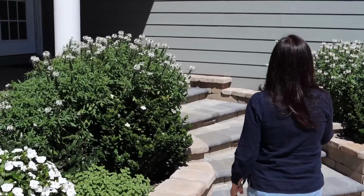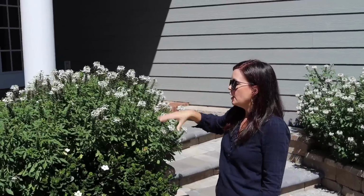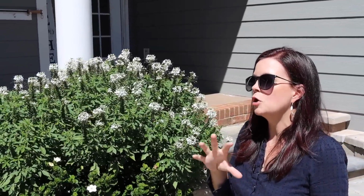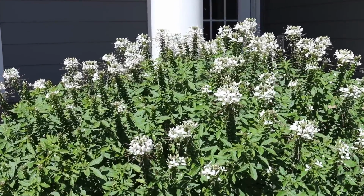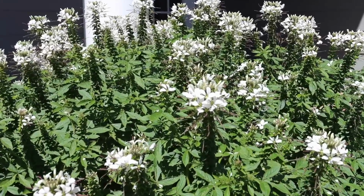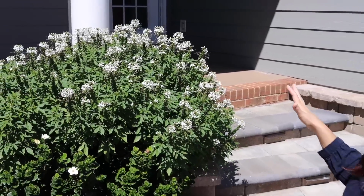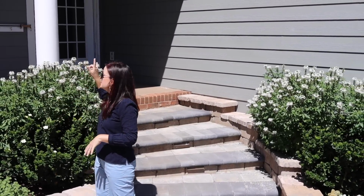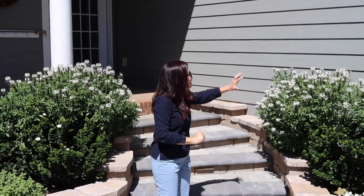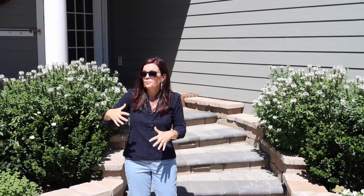What has been a huge, great success this year has been this Senorita Blanca Cleome. Cleome is just one of those old-timey plants that your grandmother would plant, but this Cleome is different because, one, it does not have thorns, so you don't have to worry about poking yourself, and it is sterile. So I am not going to have thousands of little baby Cleomes in my garden next year. This is 3 plants here and 3 plants there. Huge, massive, big height. They have filled in much more than I ever thought they would.